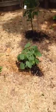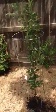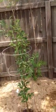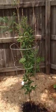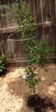Real tasty. This is a Golden Delicious apple tree. It's a dwarf variety. This was just a loose bare root apple tree. It was nothing but a stick in the mail. So all this growth is new in the last few months.